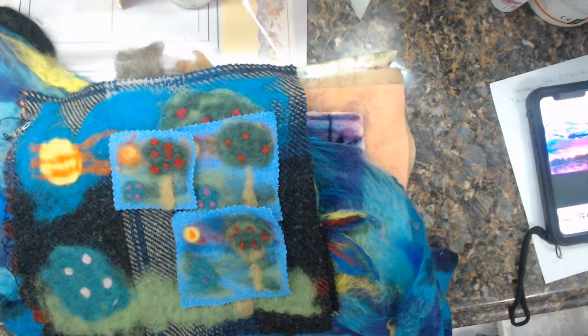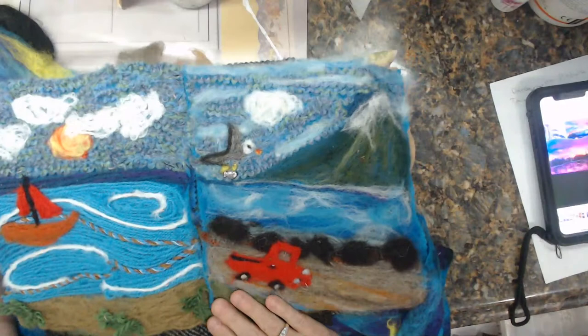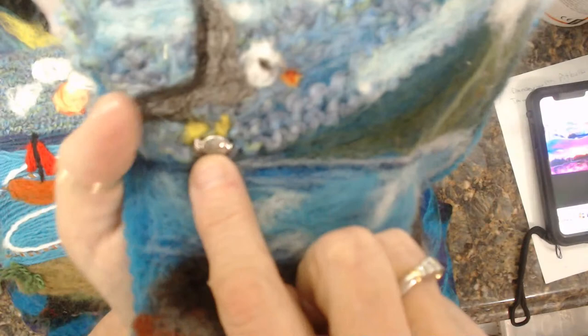Oh, here they are. They're right up here where I left them. These are the ones, the mountain and the red truck, and then the ocean. And they kind of go together. I'll have to put them side by side in the book. They're made with a lot of the same fibers. I use the same yarn in the sky. And this is the one that has the eagle in it. Remember the eagle story? He went down and picked up a fish out of the river, and he's going to take it back to the nest.